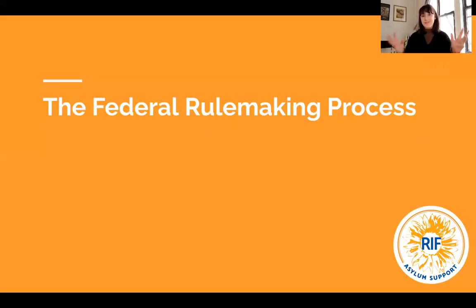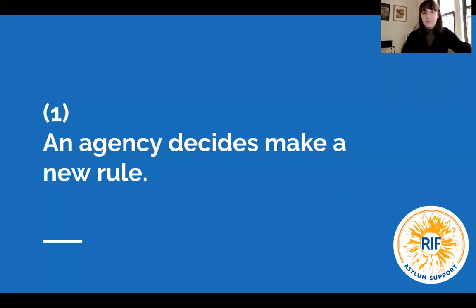The federal rulemaking process. This is governed, as I said, by the Administrative Procedures Act. It's a very specific process. You can go read the act. You can Google it and see the text of the whole act if you're interested. I'm going to go through the stages of this process.